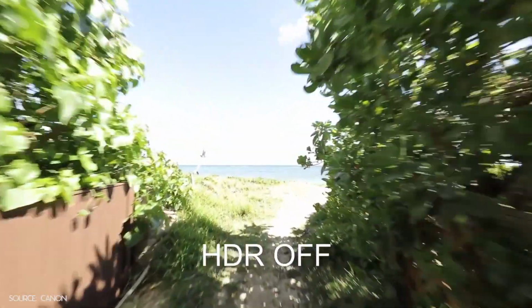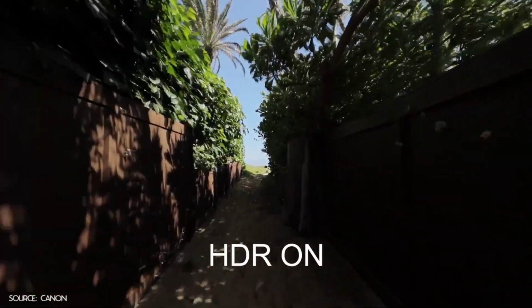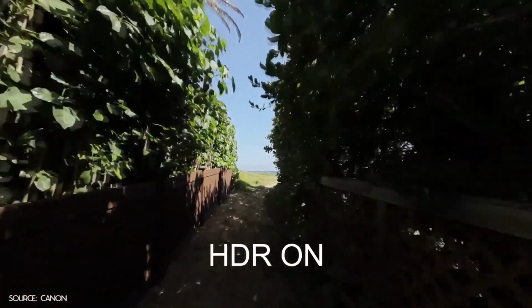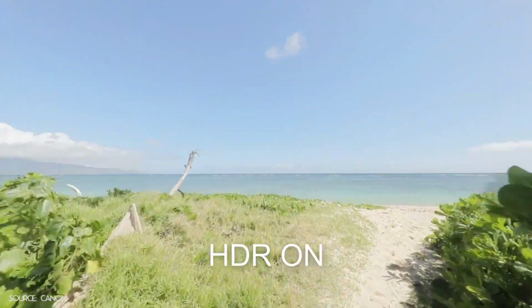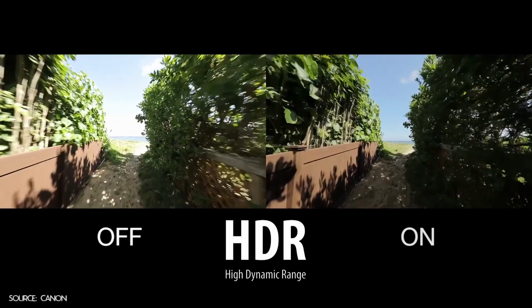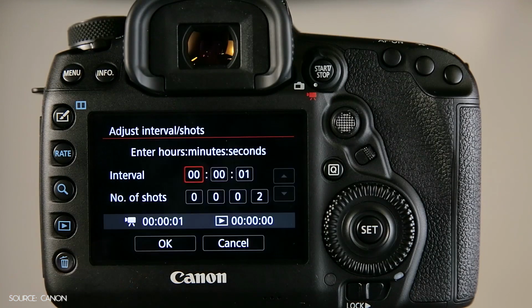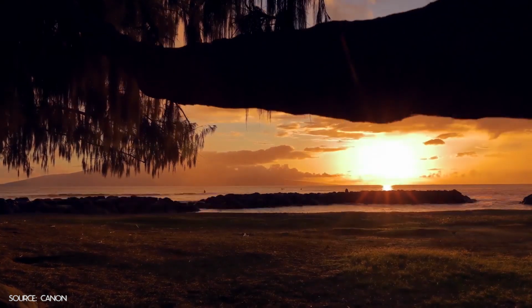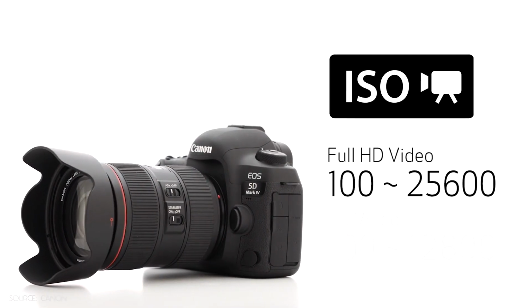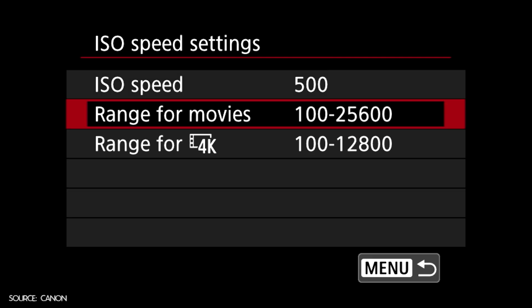There is a new HDR video mode which films at 50 or 60 frames per second and alternates different exposure values and then combines them down to 25 or 30p. This isn't available in 4K though, only in 1080p. For time-lapse shooters, there's now a built-in intervalometer and a mode to create the time-lapse video directly in the camera, which is nice. Another feature already found in lower-end models like the 80D. The ISO goes up to 25,600 in HD and 12,800 in 4K.